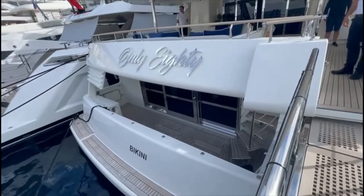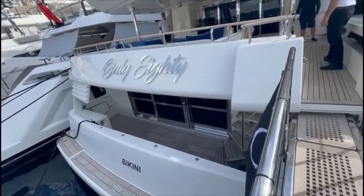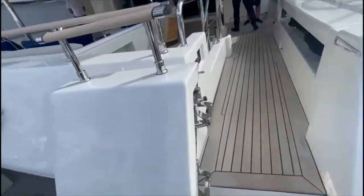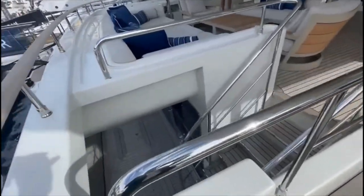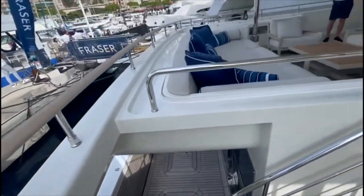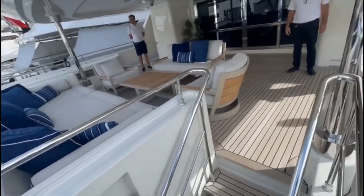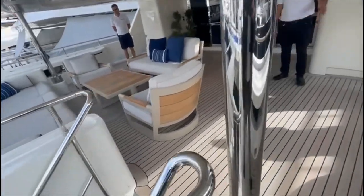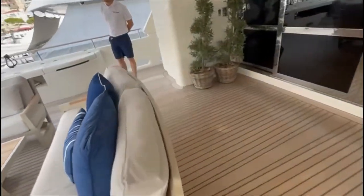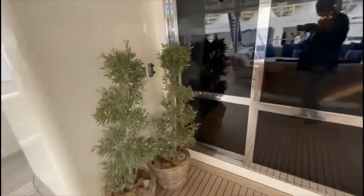So this is the 43 meter custom line. That's a stairway that goes down to the gym and the beach club. We have a seating area here. Teak deck looks in nice shape. And we've got these doors that go into the main salon.